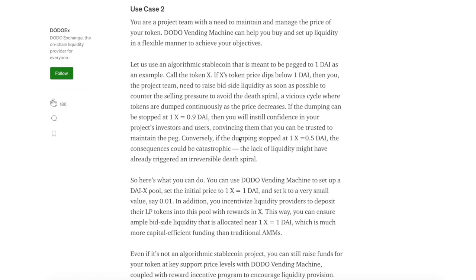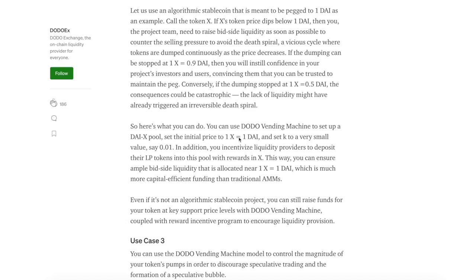So with the Dodo vending machine, you can set an X DAI pool, set the initial price to 1 X equals 1 DAI, and set K to a very small value. That way you incentivize liquidity providers to deposit their LP tokens, because the rewards increase when X goes down in value. It's almost like how Ethereum staking or staking projects work. The more you stake, the lower the staking rewards. The less at stake, the higher the staking rewards.